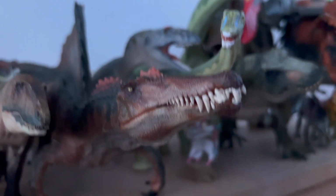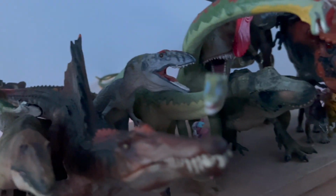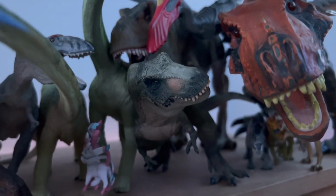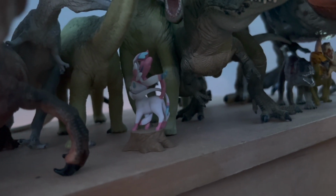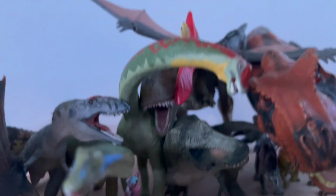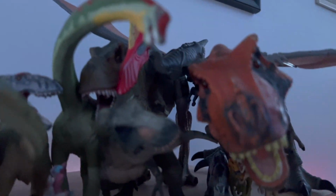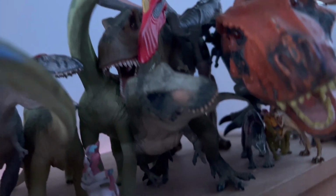Then along here, we got all the old favorites. We have the Papo Limited Edition Spinosaurus, we have the Carnegie Giganotosaurus, the Carnegie Diplodocus, the Papo T-Rex Sylveon, for some reason. I don't know, I just put her there. For all you Pokemon fans, I guess that's a treat. The Carnegie Brachiosaurus, the Firebeak, and my 2 T-Rexes, the Hasbro Bull Rex and the Thrasher T-Rex, both absolutely amazing.